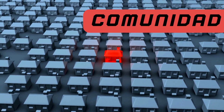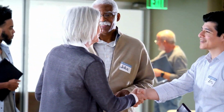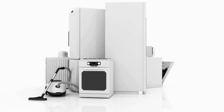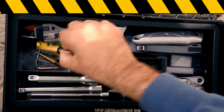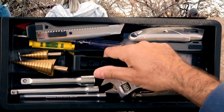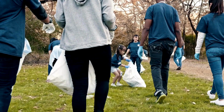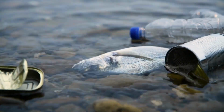Hello neighbors! In our community, we're working together to reduce our environmental impact. For example, we organize events where people can bring their old electronic products for proper recycling. And for reusing, we could create a tool bank where neighbors can borrow tools instead of buying new ones every time they need them. Exactly. And by recycling, we're ensuring that materials are diverted from landfills and turned into new useful products.